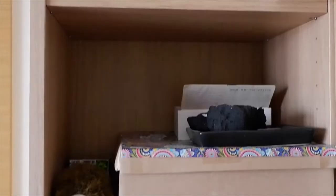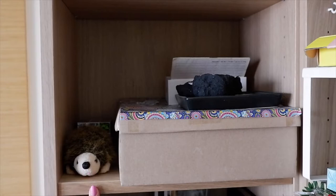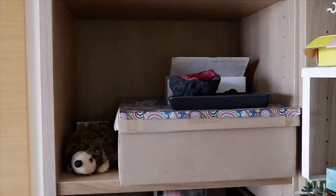Moving on down to this shelf, basically it's memorabilia, I guess. This box contains all the letters that my friends have written me, or birthday cards and things like that. This little hedgehog was mine as a kid, growing up, and I really love it, so I keep it here. Then there's a Rubik's cube back there, I don't know why. These are some gemstones that people have gifted me. And back there is important documents. Then we're going to jump over one because that's my boyfriend's.